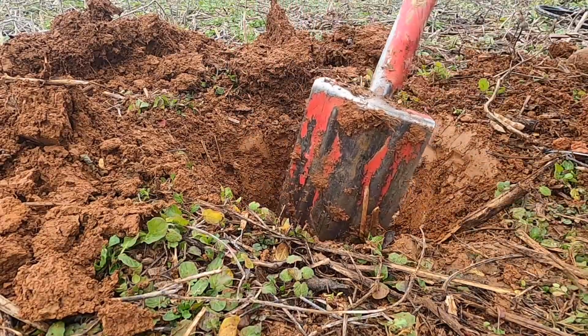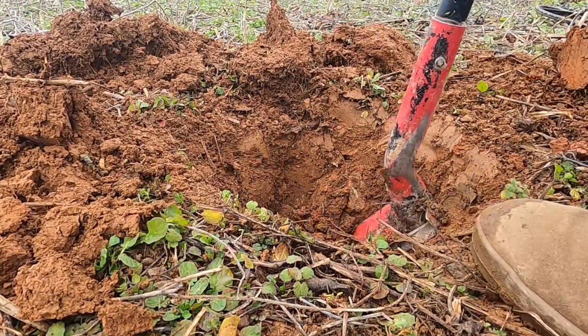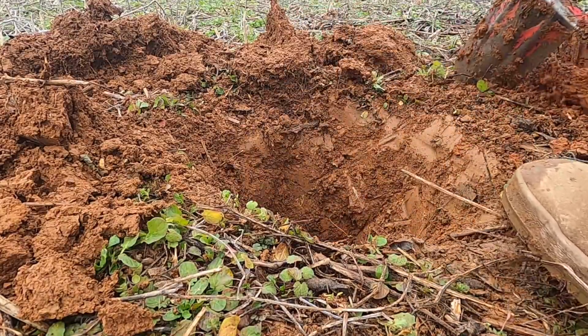This way I'll know how deep to dig, what those signals sound like and how deep they really are. Yeah, this is down on the clay, isn't it? All right, so we've got another pile here.